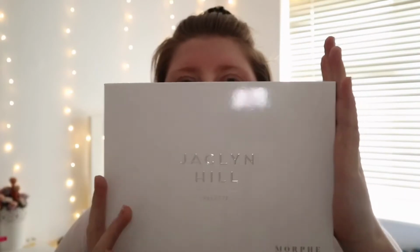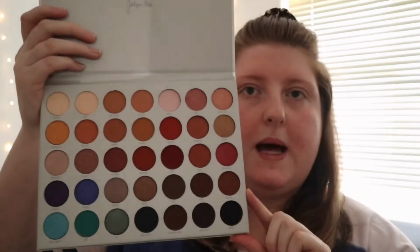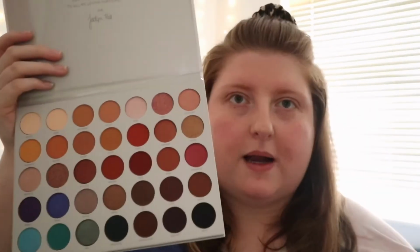So it comes with the Volume 2, which is going to look so cute together. And then this is the palette, which everybody knows what this palette looks like, let's be real.